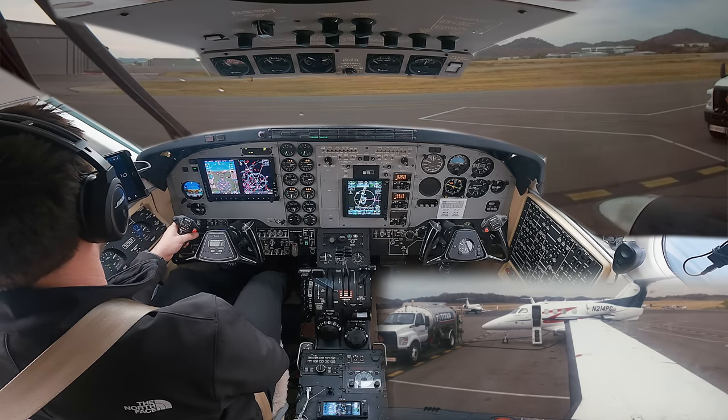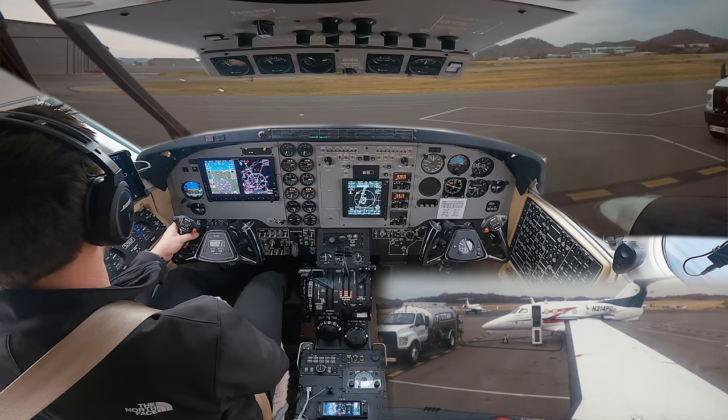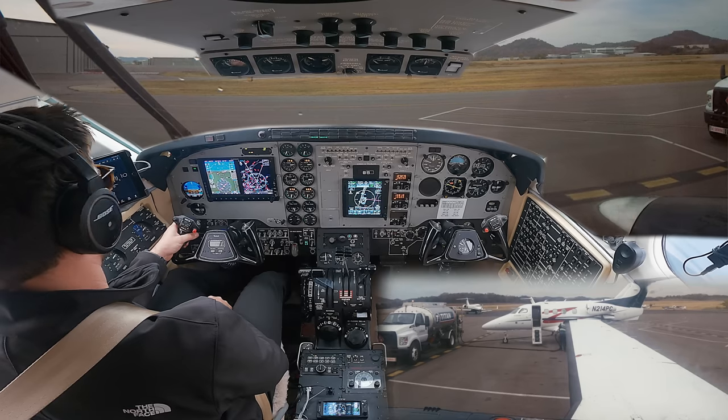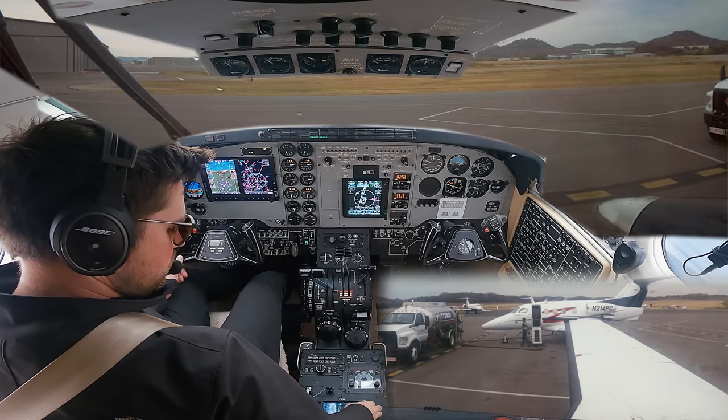458902, cleared via radar vectors as filed. Runway heading to 3000, expect 11,000 ten minutes after departure, 119.35, squawking 1617. 458902, readback correct, advise ready to taxi.